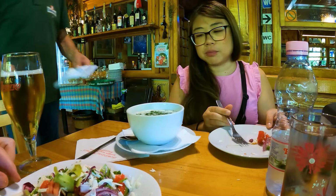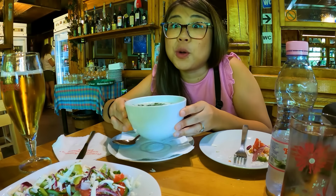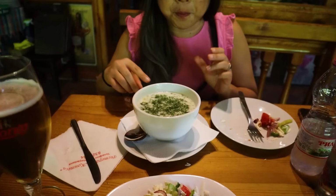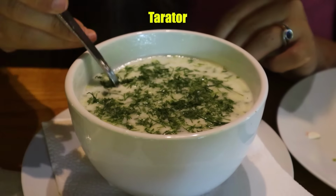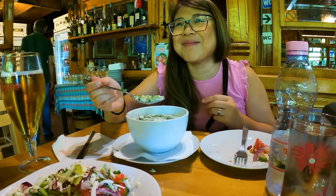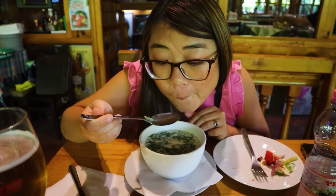Tarator. Might be weird getting a salad and soup. No problem. But this is a cold soup. Cold soup with yogurt, dill, and cucumber. Let's try it. Soup and a salad. You're so healthy, Ivana. It looks healthy, isn't it? It looks like health food. I'm on a diet, baby. If you're on a diet, why are you coming to Bulgaria?